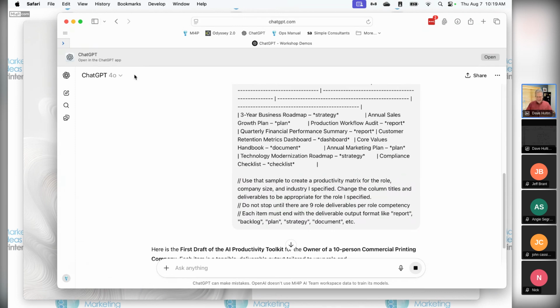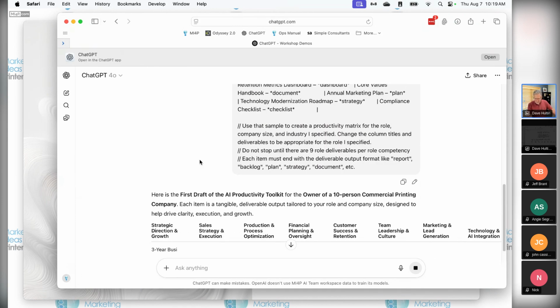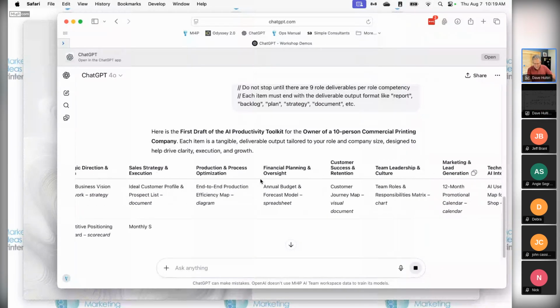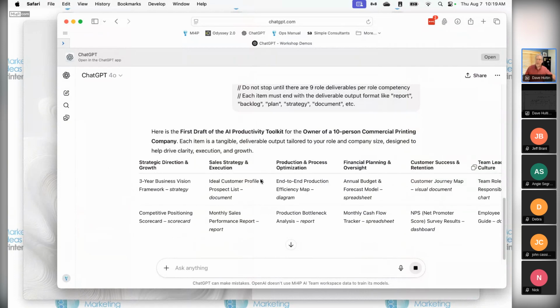Now, what you are doing is building your own personal productivity toolkit. My screen is a little bit on the smaller side, so as this comes out, it actually tends to fill up more than the width of my screen. But if we look across the screen here, we will see the roles and responsibilities as if I was the owner of a 10-person commercial printing company. Depending on your roles and your company size, yours might look a little bit different. And so we're starting to build that toolkit now.